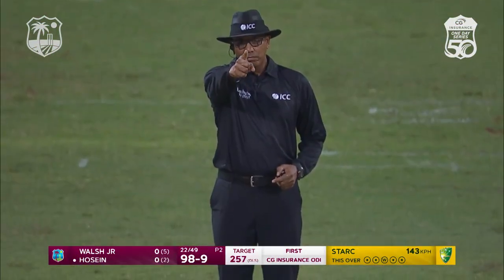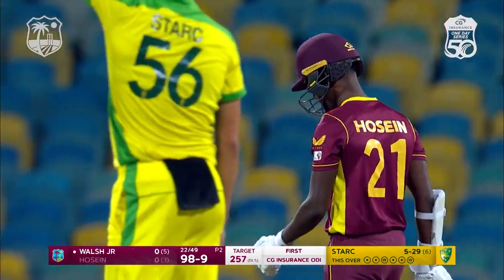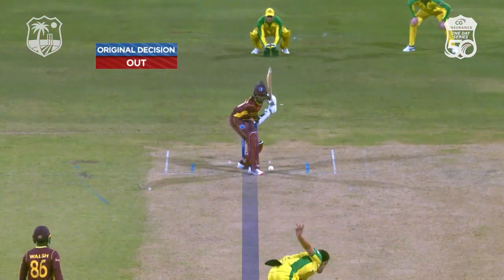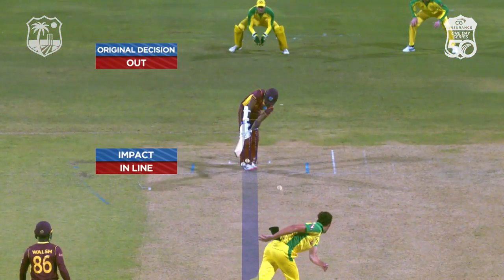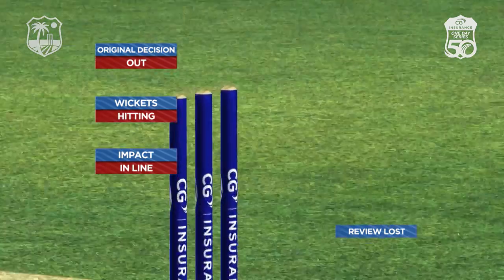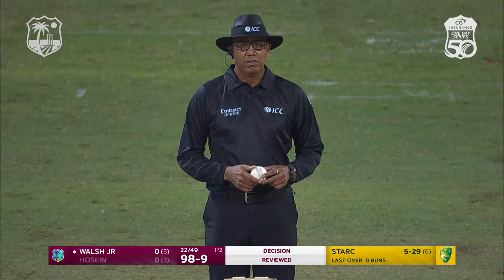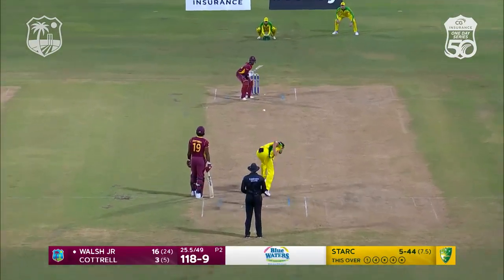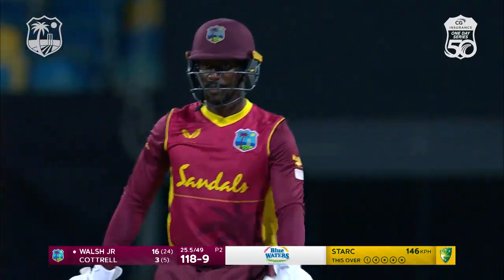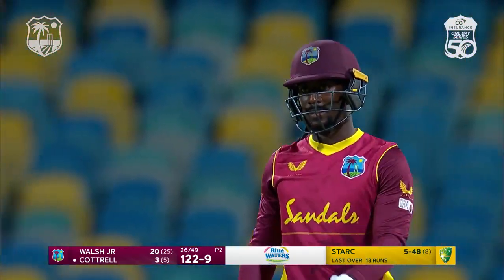Finger goes up. And this time, Starc has his man. Ball tracking coming out. Impact in line. Wickets hitting. James, can you go back on field to Joel, please? Joe, you can stay with your original out decision. Well, he looked for it, smashed it. And Hayden Walsh Jr. ends the over with another boundary.